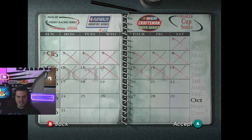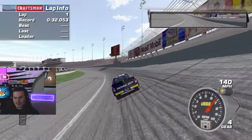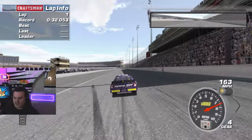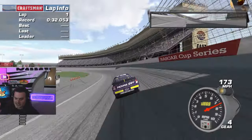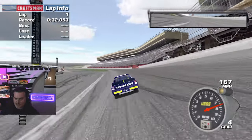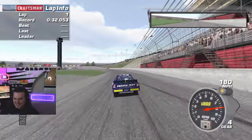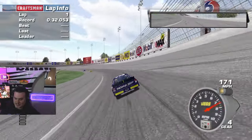But hey, on to today's race. So continuing the month of October, time to run Atlanta Motor Speedway. I don't remember the last time we ran this track. I'm pretty sure it was quite early in the season before we did any real upgrades to the car. So I'm interested to see how we run. I'll probably have to make some setup changes since we have upgraded the car, but that was already really loose coming off the corner. Should be fun.